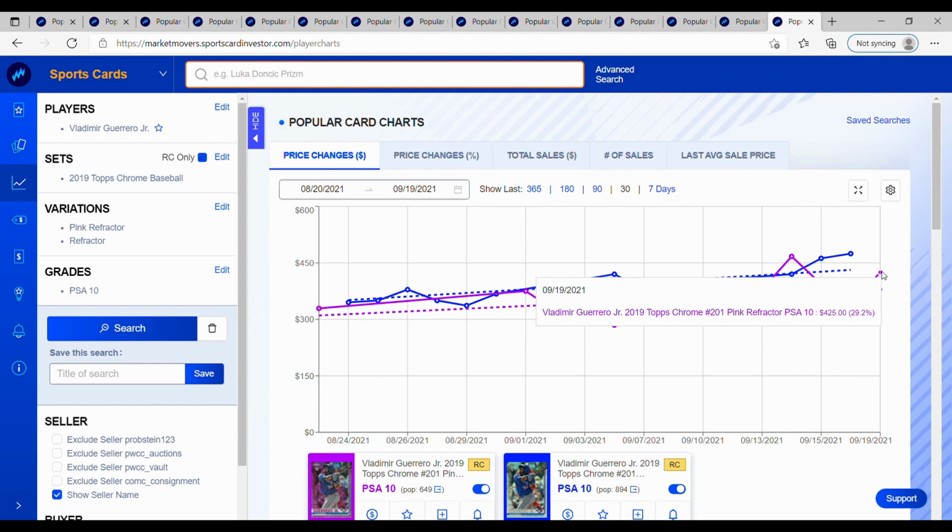He's really picked it up over the past month or so, and the Blue Jays are making a run for the playoffs in the AL wildcard spot. So it's going to be interesting to see how that shakes out. And Ohtani is actually slowing down quite a bit over that same time period, whereas Vladimir Guerrero Jr. is picking up. So it's going to be really interesting to see what happens with the MVP in the AL. I still do think it's going to go to Shohei Ohtani, but Vladimir Guerrero Jr. is making a very solid case for himself. But as of right now, his cards are up pretty significantly over the past month.